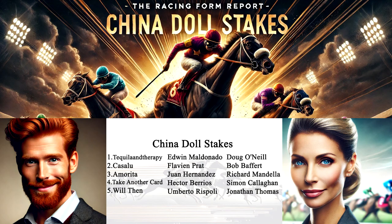So we've got to look at the rest of the field and see if there's anyone who could potentially challenge her. Who could upset the apple cart. And it looks like the experts have identified a couple of horses who could give her a run for her money. There's a couple that stand out. Take Another Card is one they seem to like. Number 4, she's got the second highest prime power rating, 137.9, which is still a good number.